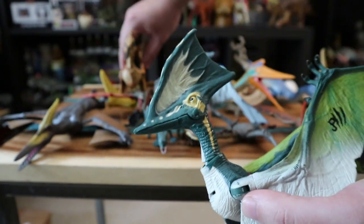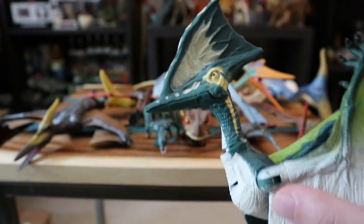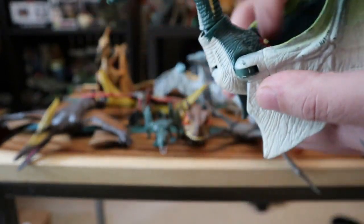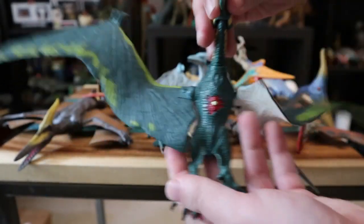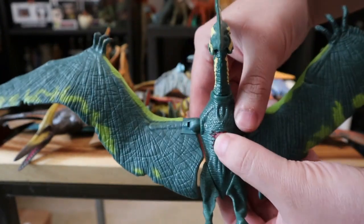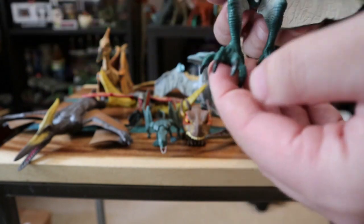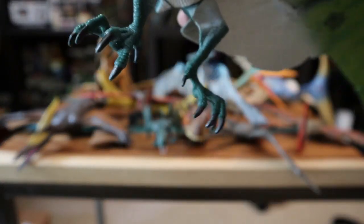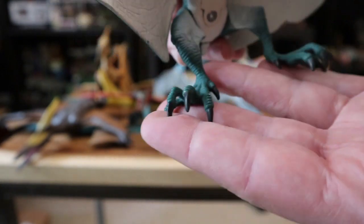More scientifically accurate. So as you see with this, they legit just took the head sculpt of the Pteranodon and just added more onto it. The body is actually a lot different than the Pteranodon. Even the wingspan, it's about the same kind of wingspan, but it's a heck of a lot different. Got the same button here in the spine, and you do this, it's supposed to roar. And the feet are definitely different. Definitely more like a scary, monster kind of feet.